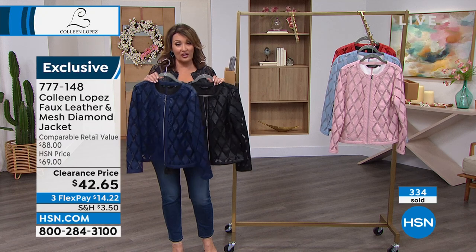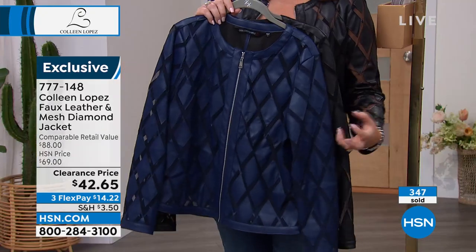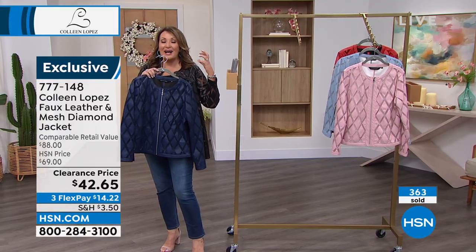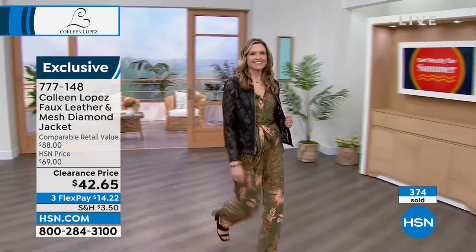Get one of these darker colors. The navy is so perfect. It's so perfect for now. There's something so fresh about navy, but it looks beautiful all seasons, four seasons. As I said, I've worn it so many different ways. It looks adorable with jeans, any trouser, any type of slacks. It works with shorts, it works with jumpsuits.